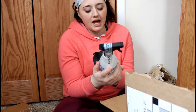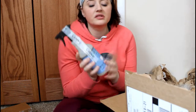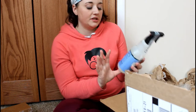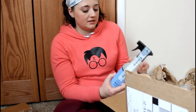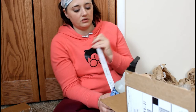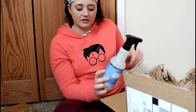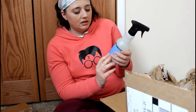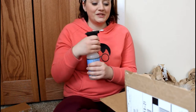Next item, so I have never used the Bluebell, or the counter spray or the multi-surface cleaner from Mrs. Meyers, and I use their dish soap, so I kind of know what some of the scents smell like, but I've never gotten the Bluebell because it's never in the store. Hopefully it's good. I'm not sure. We'll see here.